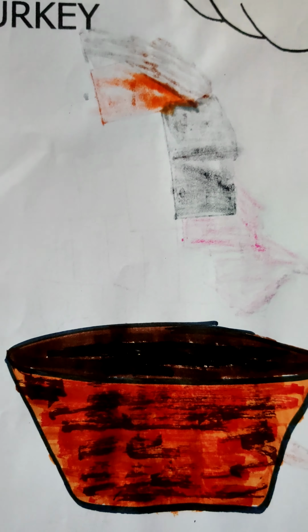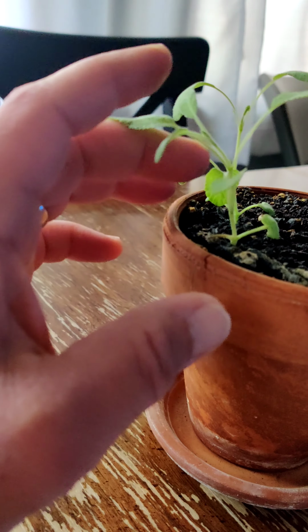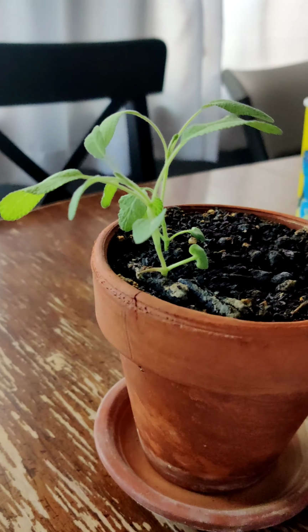So now I'm going to do my plants. If you need to pause the video, you can pause it now so you can get an image of how the plants look. Remember, we got 1, 2, 3, 4, 5, 6, 7, 8 leaves on this guy and 7 leaves on a small guy. I'm going to use light green for my stem.